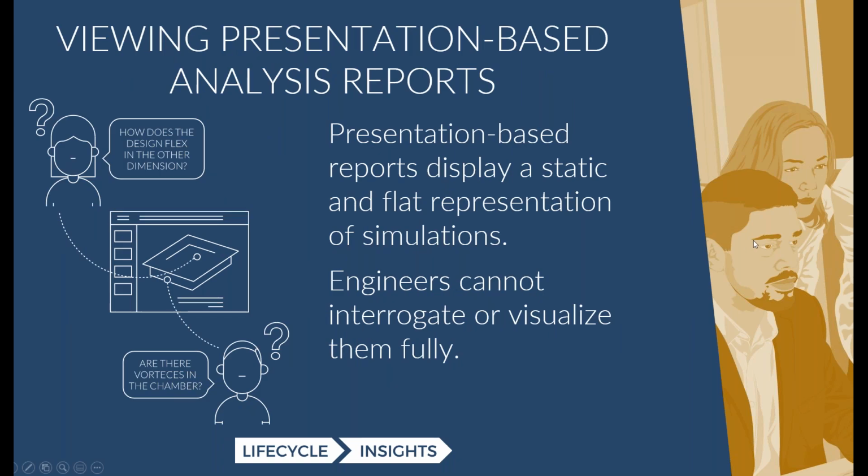Let's talk about the other end of this real quick. So an engineer gets these results in a presentation format. They're looking at these screenshots, and there are a few issues here. Number one, they can't visualize it. And what I mean by that is they can't spin it, they can't zoom in, they can't pan, they can't visually interrogate the results. But number two, they can't specifically interrogate the results. They can't pick a spot on the results and say, well, what's the value there? Okay, well, why is there a hot spot here? Why is the fluid flow kind of in a vortex over here, right? So you're getting a very degraded version of the simulation results, right?